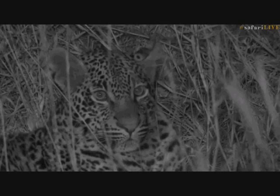I think he's still got it. Now that he's got his head up and we are having a very nice view of him, he does still have that look, that kitten look, or not kitten, that cub look. It looks like he's still a young individual.